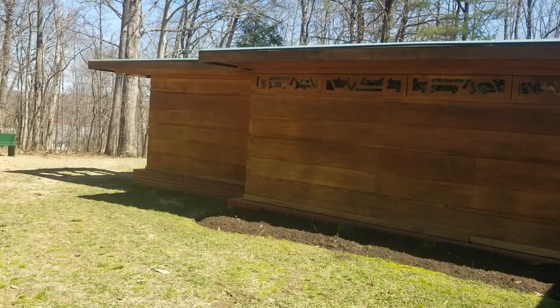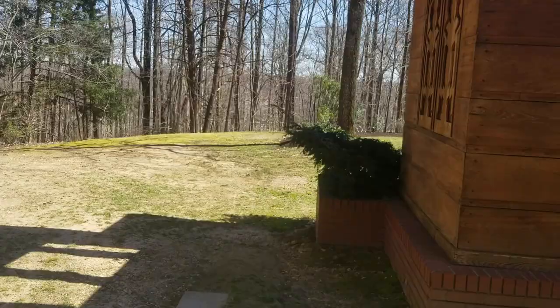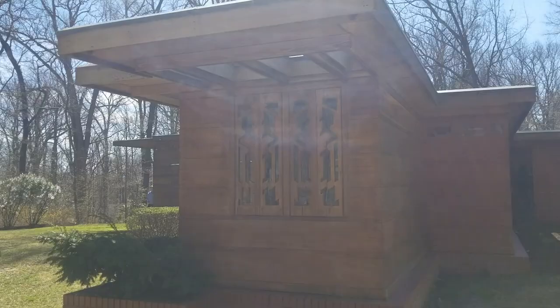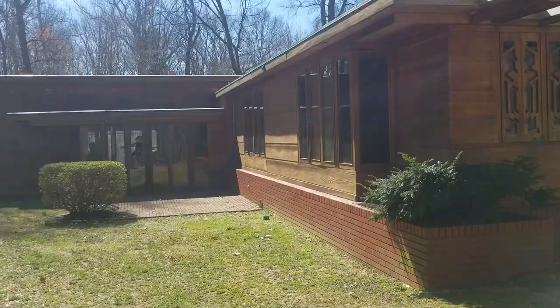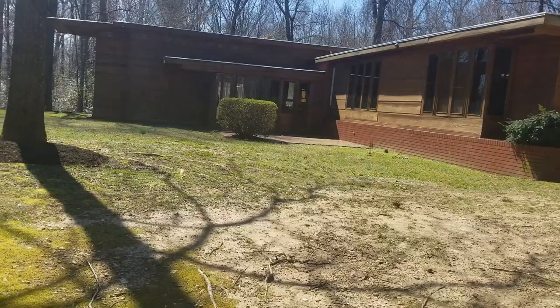Nice shade on these ends here. The house is considerably turned from its original spot. I don't even know if we can see any of that. Because they had to move it twice. Once to get it out of the way of a new freeway, and once just because the soil underneath was unsuitable. Let's see if I can get the whole thing in from here. This would have been the backyard, which would have made it much more private.